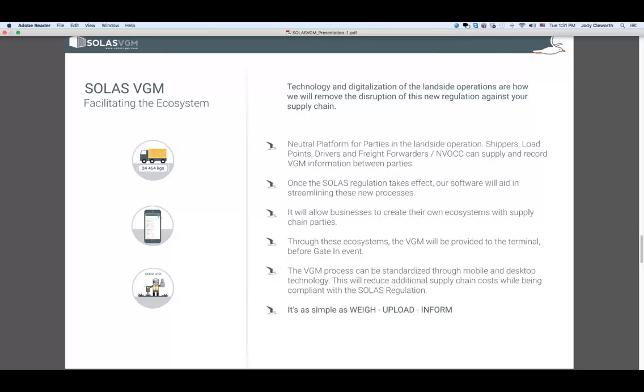So ultimately, we have a standardized solution, a transparent solution, and from the way that we see it, the lowest cost solution in terms of transmitting this information throughout your supply chain. And it's as simple as: weigh the container, weigh the goods in the container, upload your information onto the platform or via the mobile web, and inform your parties within the ecosystem. That ultimately means the VGM reaching the port, you staying compliant, the health and safety regulations through the SOLAS regulation being met, and everybody staying happy pre and post the 1st of July.